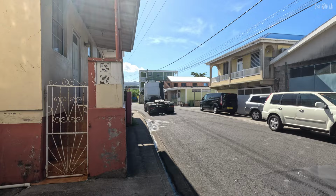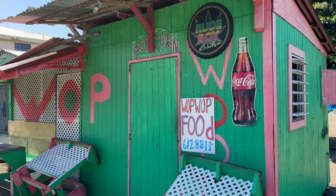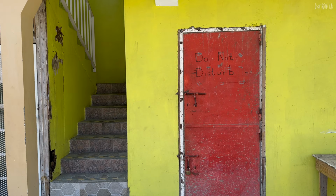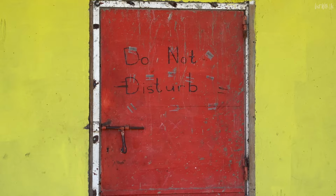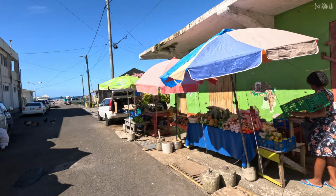We are now entering Portsmouth. Fancy some wop-wop food? Might pass on that one, actually. Oh, chickens. Do not disturb. What's behind that door? Oh, I don't think I'm going to be finding out. Can we get this way? Oh, some people down here. Oh, we're going to try and get to the beach, see this little market.